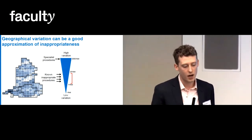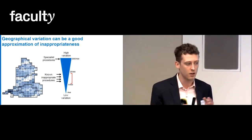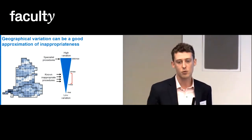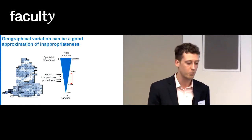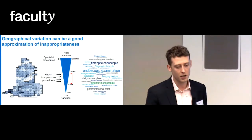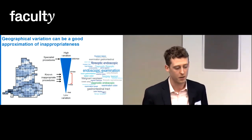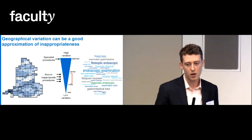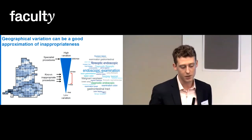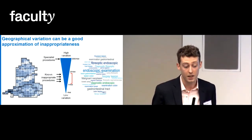Firstly, those procedures that show the highest levels of variation are the specialist procedures, like heart transplants. And this makes sense because they're done a lot, only in a few sites across the country. What we also see is that the procedures we know that are inappropriate tend to be bunched within this bracket in the middle of the list. A quick look at the types of procedures that occur most commonly in this list reveals that they correlate well with what we know about inappropriateness within the literature. For example, endoscopies can be highly appropriate and life-saving procedures, but when there are safer alternative tests and treatments available, endoscopies are almost certainly an inappropriate option.